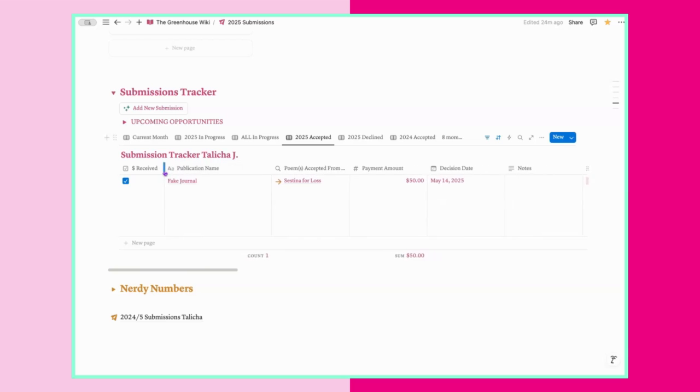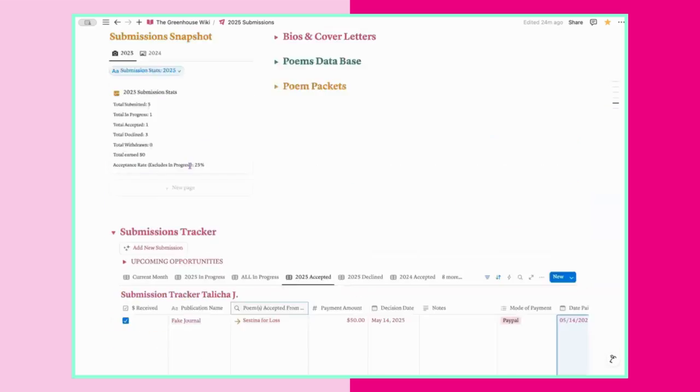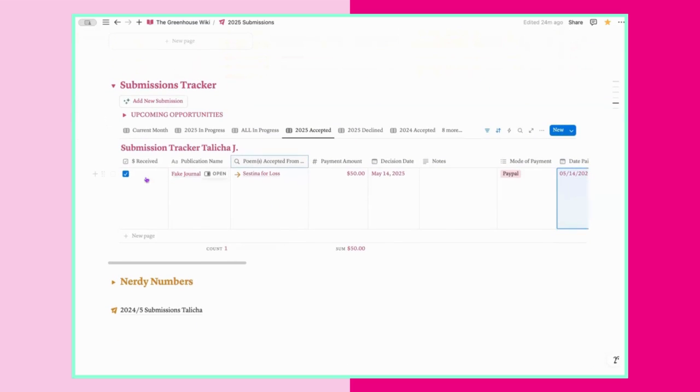And you can readjust how wide things are. I like to go in and just make them fit, boop. There we go. Just so it's easier to see whatever information you have. Obviously, you can just scroll really easily through and see it, but I don't know, I just like doing it that way.